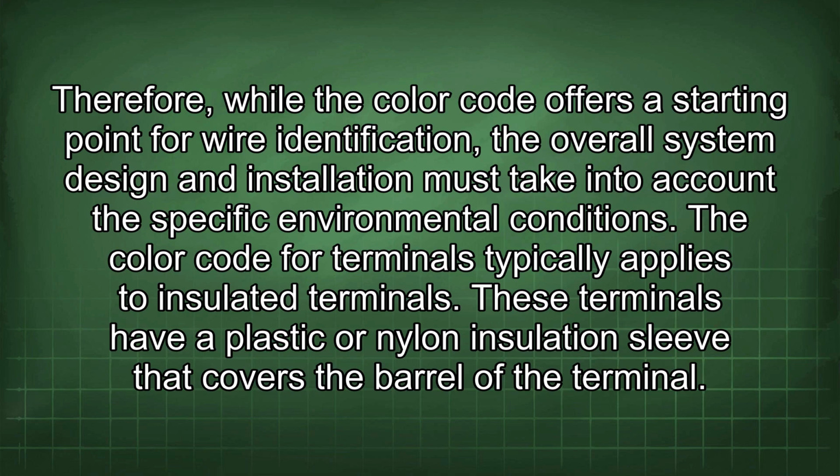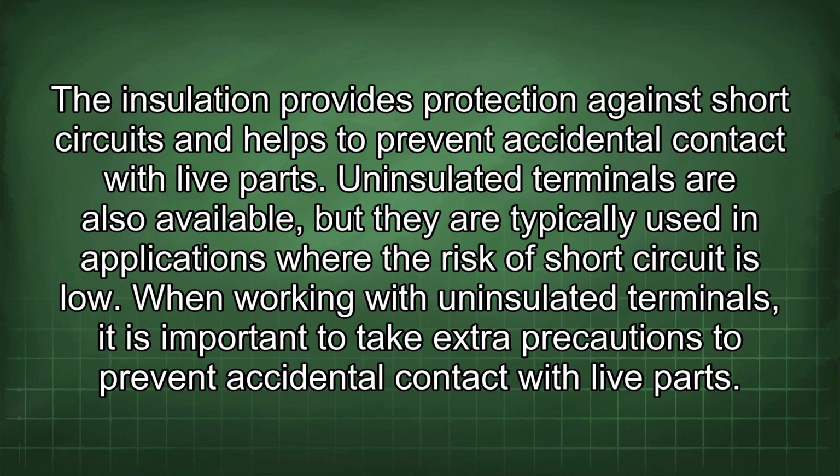The color code for terminals typically applies to insulated terminals. These terminals have a plastic or nylon insulation sleeve that covers the barrel of the terminal. The insulation provides protection against short circuits and helps to prevent accidental contact with live parts. Uninsulated terminals are also available, but they are typically used in applications where the risk of short circuit is low. When working with uninsulated terminals, it is important to take extra precautions to prevent accidental contact with live parts.